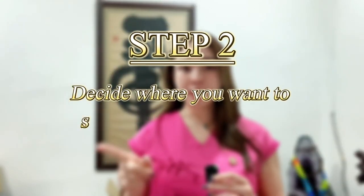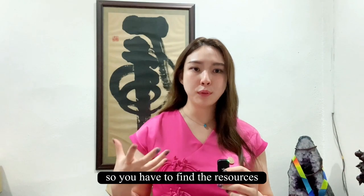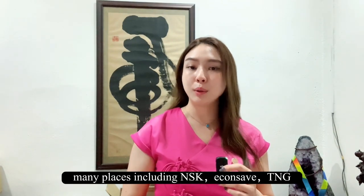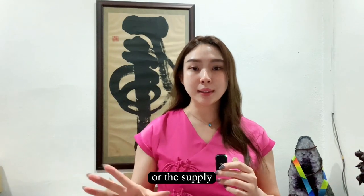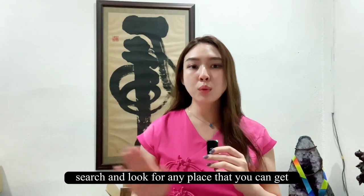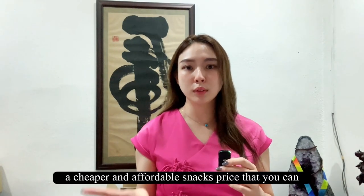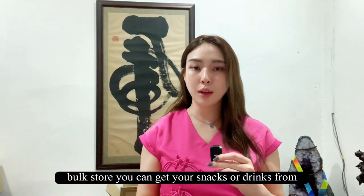Step 2, decide where you want to source your vending items. So you have to find the resources. Many places, including NSK, EconSave, Tesco, you can get the supplies directly from the market supply, so you can get a cheaper price. Search and look for any place where you can get cheaper and affordable snack prices so that you can make more money. And all those bulk stores, you can get your snacks or drinks from there, might be cheaper.